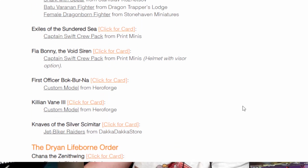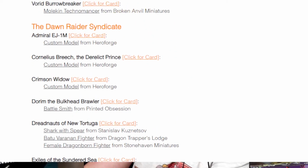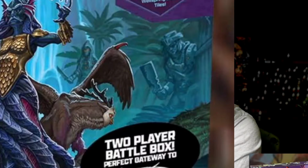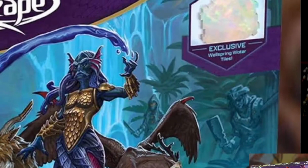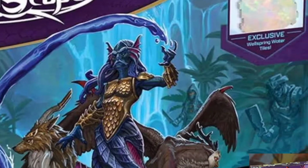We probably have Knaves of the Silver Scimitar. So it's going to be a lot of squads. So what's a good... Maybe Crimson Widow, but if you're having them fight, you probably want 2 separate. Maybe Cornelius Breach. I can see Cornelius Breach being in this box right here. We'll put you down here in case I need you some more. Oh, I think there's Faye Bonnie right there, so she might be instead of one of the ones I mentioned. Let's see here. We're just going through.